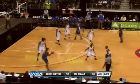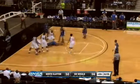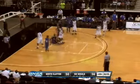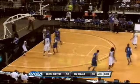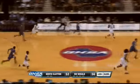So here's Southwest, or rather North Clayton on the attack. Hunt goes right around Goodwin and has the ball knocked out of his hands. Price stuffs him. Loose ball. North Clayton runs it down. Here's a pass inside, up and in. So the Eagles just keep working hard. They end up with a bucket, and it's a 4-point lead.